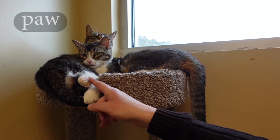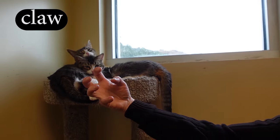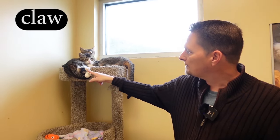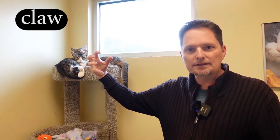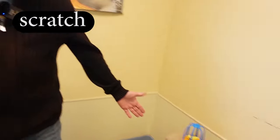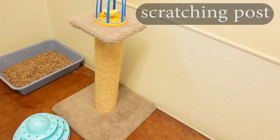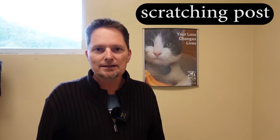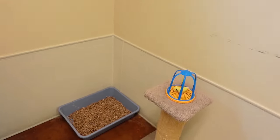And when you look at the paws, they have claws. The sharp things that come out. I don't want to make the claws come out. Oh, sorry. The claws come out, but the claws are the sharp things that come out. And with their claws, they scratch. And that's why we have this. This is a scratching post. It's for the cats to scratch with their claws.